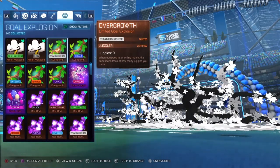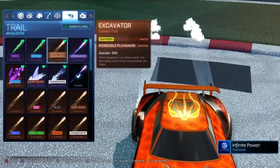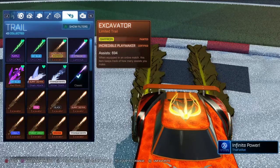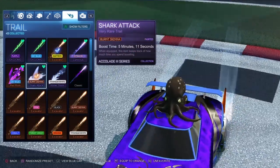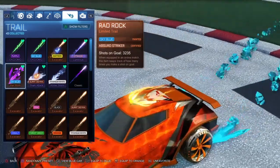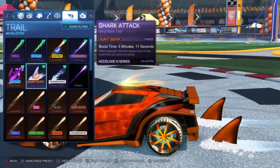So I go with the Overgrowth Titanium White. Unfortunately, it's got Juggler on it, which really sucks. I hate Juggler, sir, it's not my favourite. I did a worst to best, and Juggler was my worst. I picked it as literally the one I hated most. I wonder why. And I do use the Burnt Sienna Shark Attack trail on my orange car, because it goes with the style of the Burnt Sienna orange look.